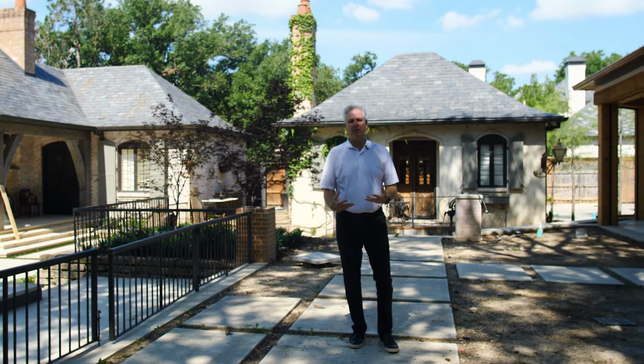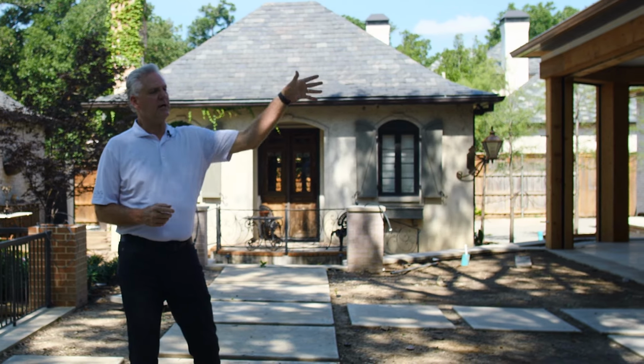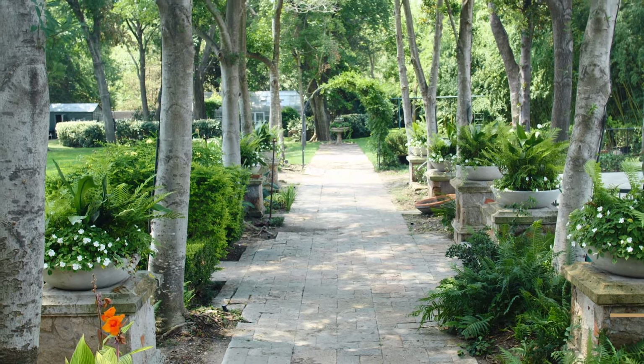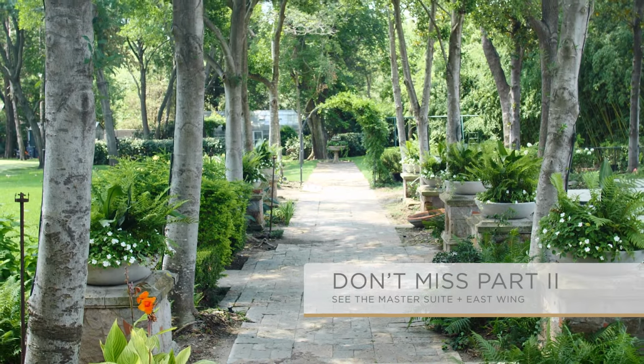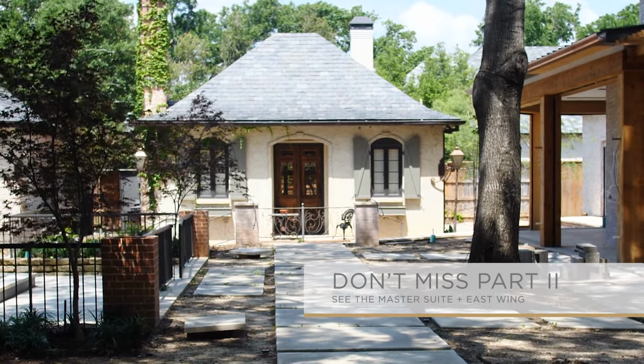Copper, of course. Copper was our metal of choice for flashing and any exterior metal. There's a copper standing seam roof on the front. The goal was to really respect the legacy nature of this house and use materials commensurate with that expectation and lifespan.